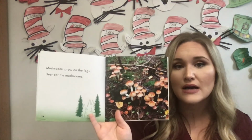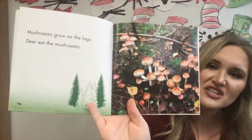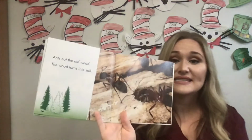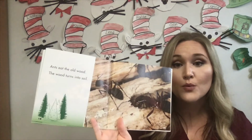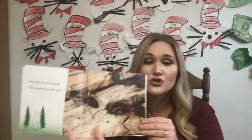Mushrooms grow on the logs. I thought we eat mushrooms. We do. We eat some kind of mushrooms. We can't eat all mushrooms. Some mushrooms humans can eat and some mushrooms they cannot eat. But the mushrooms that grow in the rainforest are good for the deer because that's food for them. Kind of look delicious, right? Ants eat the old wood. The wood turns into soil. So a fallen down tree is very important for other animals to survive.